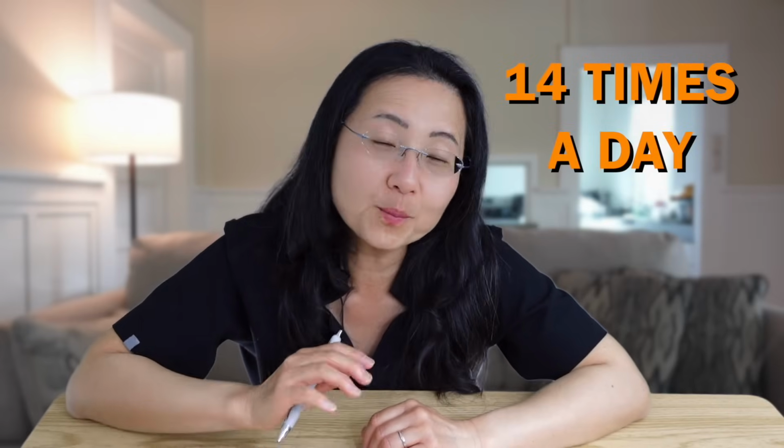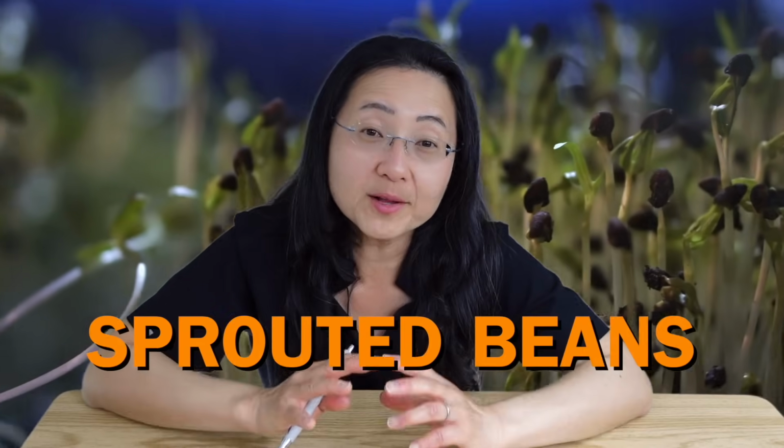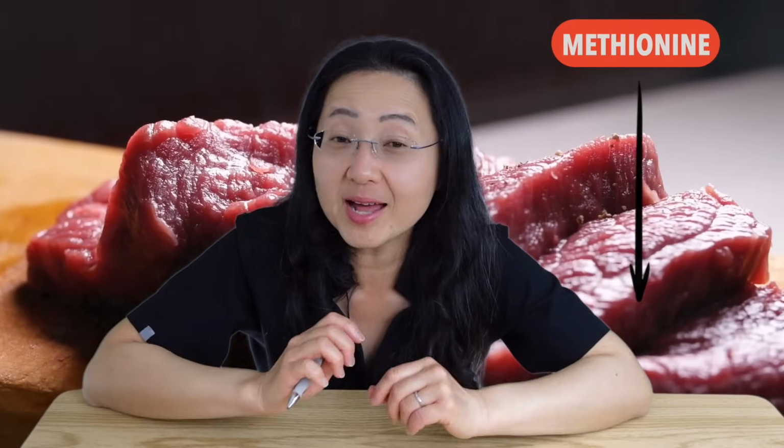Did you know it's normal to fart like 14 times a day? So don't be surprised that you'll be more gassy once you start eating more beans. And one way to reduce the amount of gas is to eat sprouted beans. And if you don't want your gas to stink, then reduce the animal products high in methionine because that is rich in sulfur, which smells like rotten eggs.